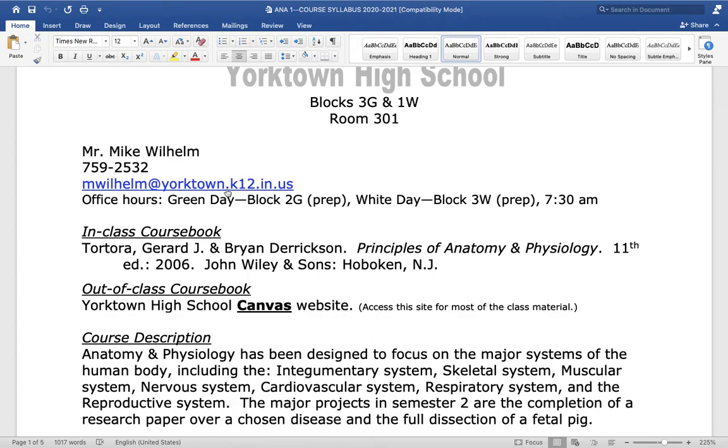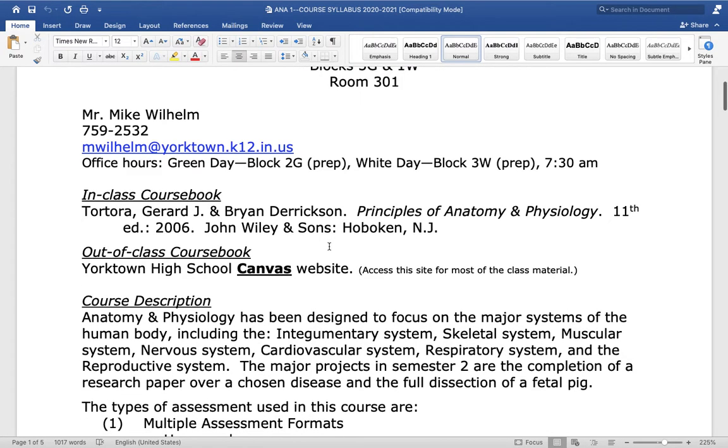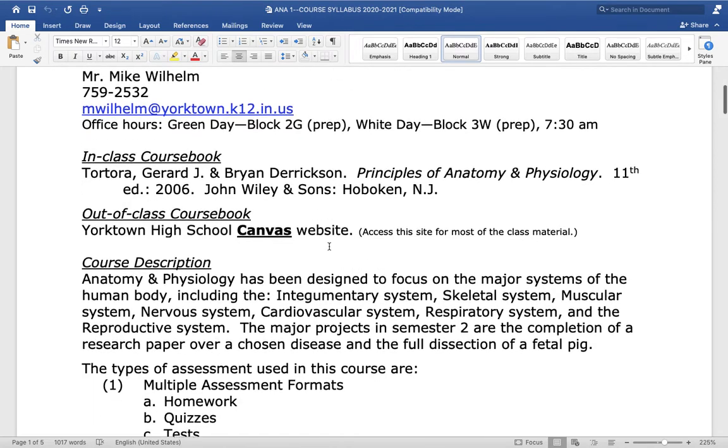We do not have a book. Instead, if you need to use a book, you can use one that's in the classroom. However, there are so many good resources online on Google. Most of you know how to use Google Images. They serve as an excellent resource. We will be using Canvas quite a bit. We stay on top of Canvas, so access Canvas whenever you need to see what you've missed, if you've missed class, or if you need some resources.